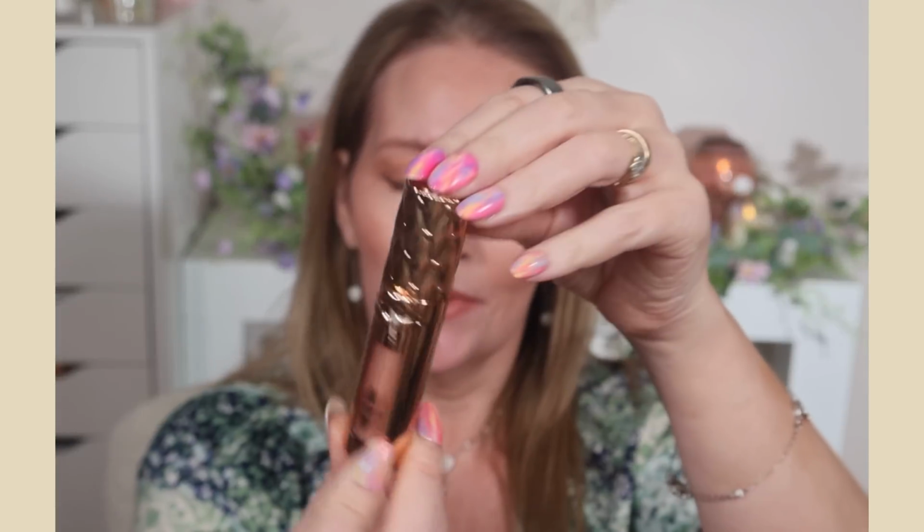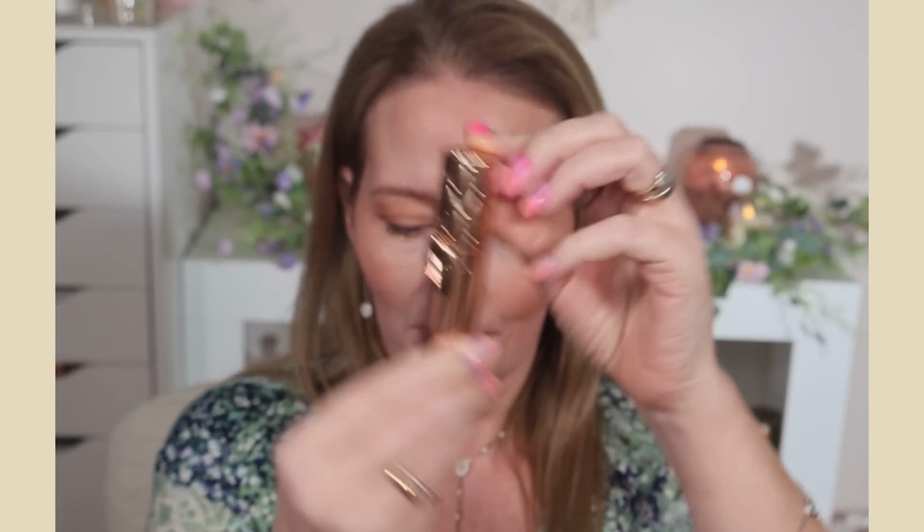Now the last thing to look at is the Big Lip PLUMPGASM. Before I do though, let me just take off the lipstick I'm wearing, sadly, because I absolutely love it. So I'm going to try it on first, completely on its own, just so you can see, well I've still got the liner, but just so you can see how it looks on its own. Let's first of all take a look at the packaging and do a comparison with the original one that came out.